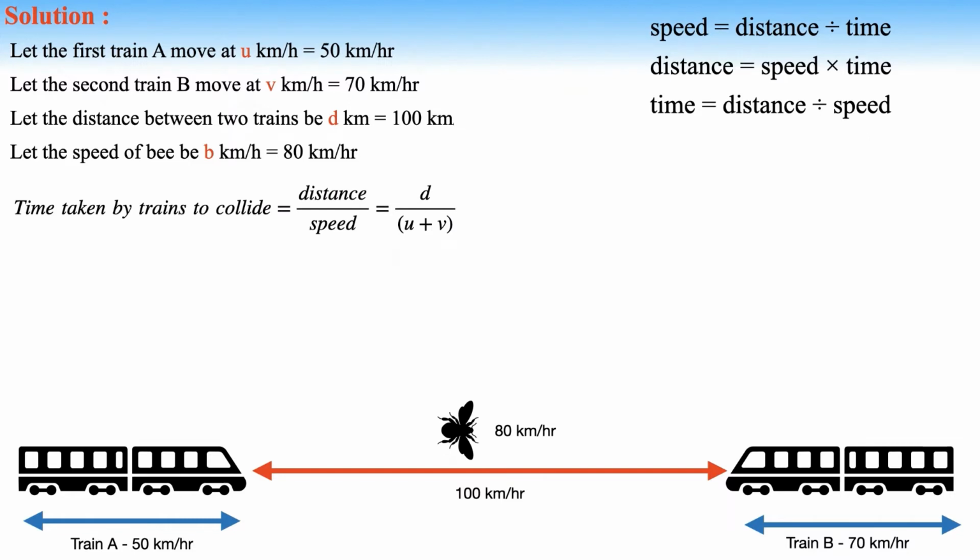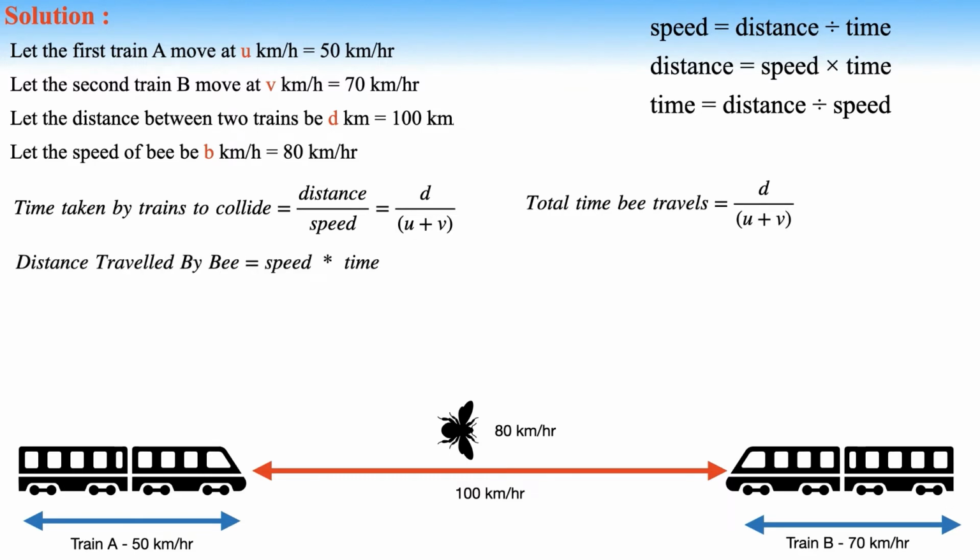Here distance is d and speed is the sum of the speeds of train A and train B, which is u plus v. Hence time taken by trains to collide equals d divided by u plus v. Now putting all the known values into the above equation: we know that u equals 50 kilometers per hour, v equals 70 kilometers per hour, d equals 100 kilometers, and b equals 80 kilometers per hour.